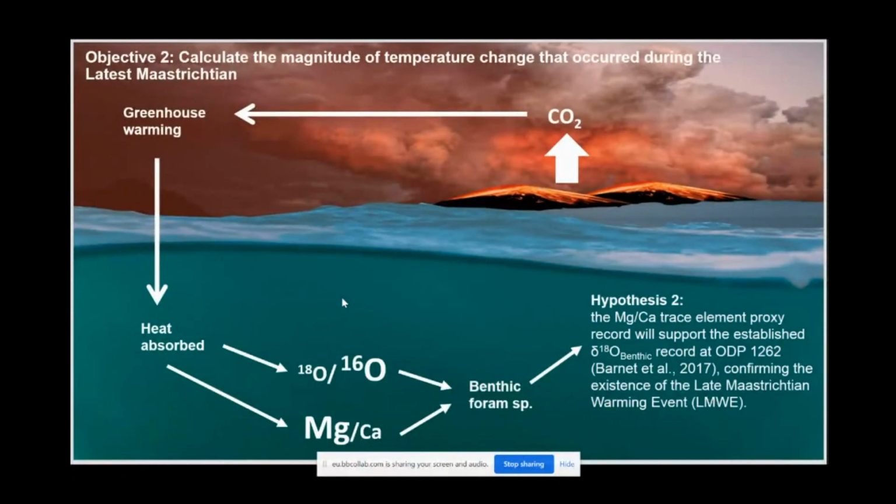Again, we've got the same diagram I've shown, but what's different here is that the CO2 is causing greenhouse warming. Warming of the atmosphere is being absorbed by the ocean, and that leads to changes in the ratio of magnesium and calcium, with an increase of magnesium being taken up by the benthic forams, and a decrease in the oxygen 18 relative to the oxygen 16 isotope. So my second hypothesis would be that new magnesium calcium trace element proxies would also show this hyperthermal event.